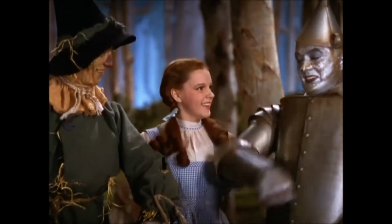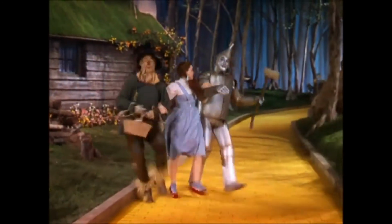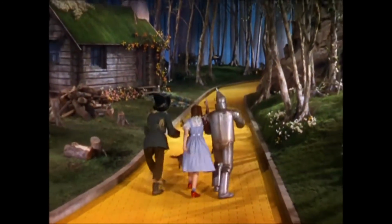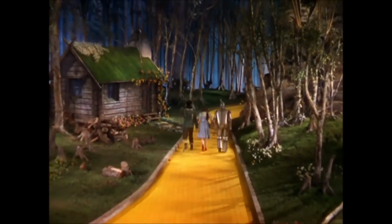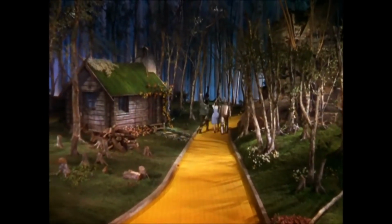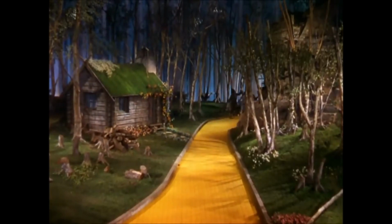To Oz? To Oz. We're off to see the wizard, the wonderful Wizard of Oz. Here he is, a whiz of a whiz, if ever a whiz there was. If ever a whiz there was, the Wizard of Oz is one because of the wonderful things he does. We're off to see the wizard, the wonderful Wizard of Oz.